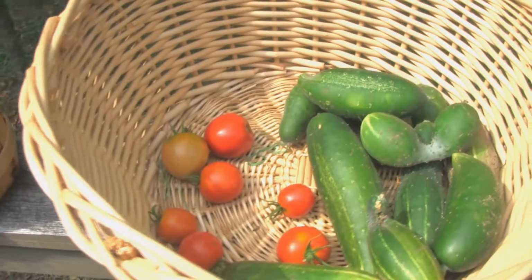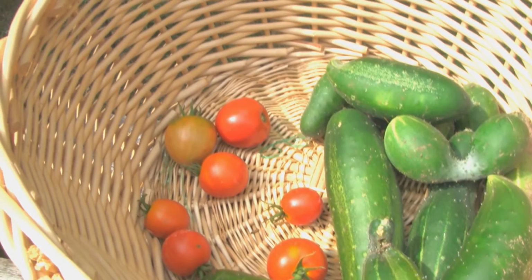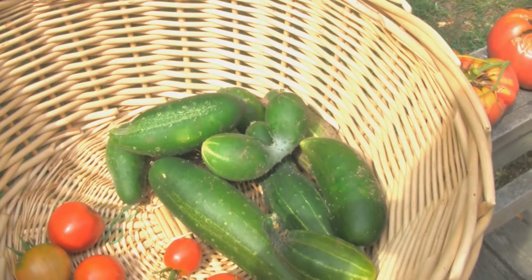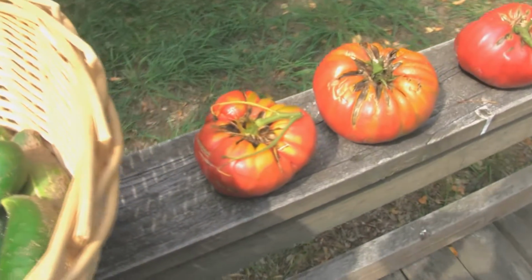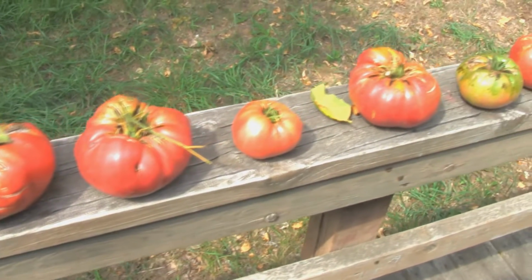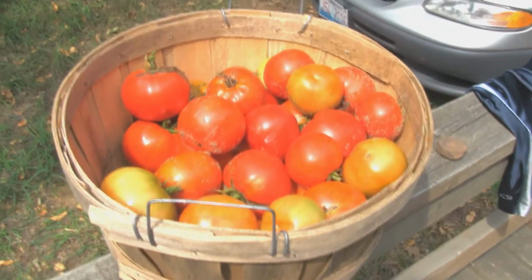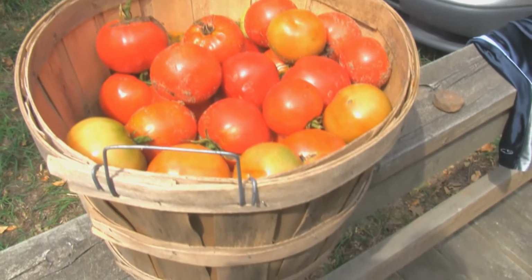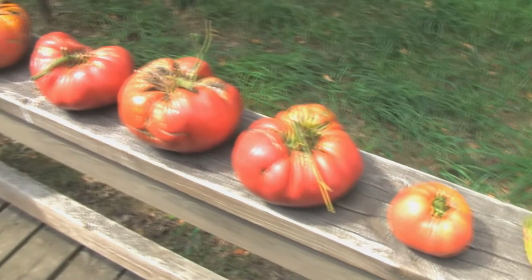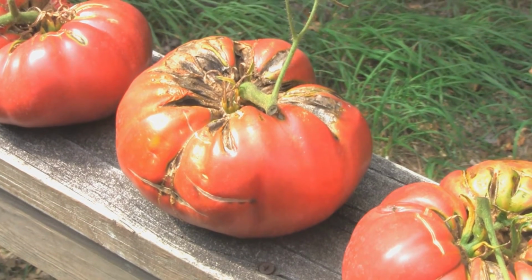And in this basket I have, those are Rutgers, just a few. I had a bigger harvest last time. And some cucumbers. We had a bumper crop of cucumbers this year. And then some big monster hoys. And then a nice big basket of Wisconsin 55s. And let me show you how big, let's see, I think it's this one right here. That's my biggest one here, so I'll let you see how much it weighs.